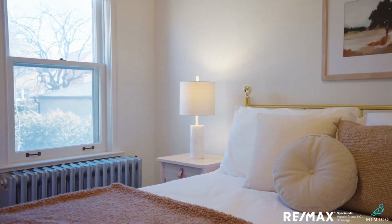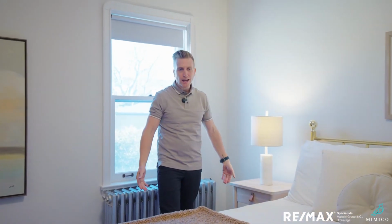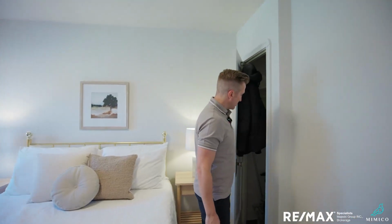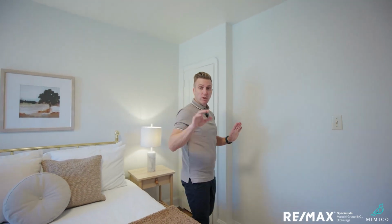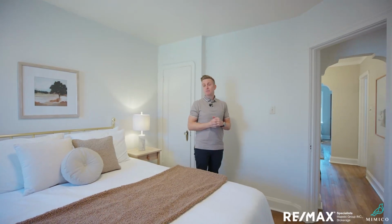Showing off the space, we got a big queen in here, easy to get a king. We got 2 feet to this wall from this side table. King's gonna come out to here. You got lots of room if you're king size people. Of course, both of these bedrooms have a nice big closet. And we got tons of stuff stored in here, and you're gonna have tons of stuff stored in here. And where the cameraman's standing, there's room for a dresser. You can do some built-in, some pack systems, you name it.